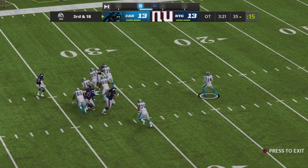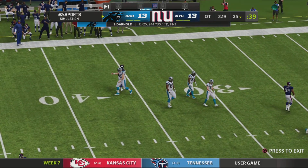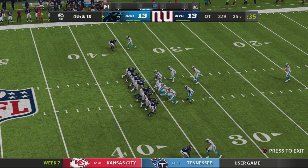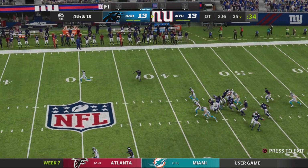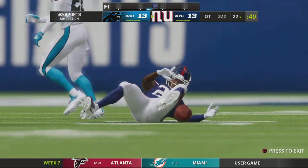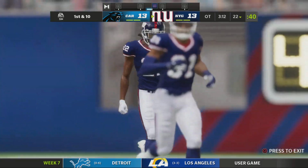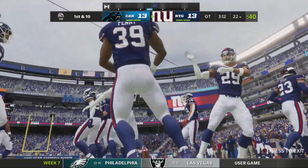Now on 3rd and long, they'll look to throw. And a throw there going to be incomplete. There's the Panthers punter now. On for a very important punt here in overtime. So a change of possession here on the punt. And possession will switch hands, 1st and 10. The New York set to take the field.